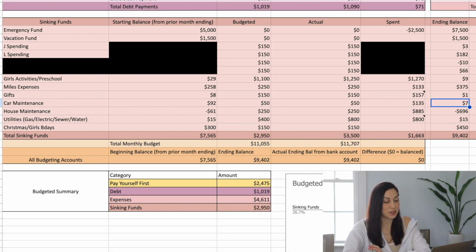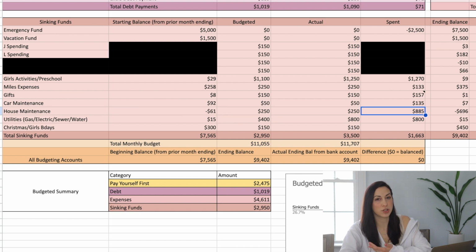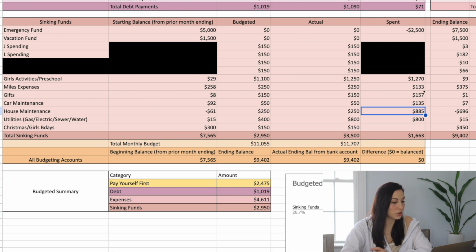Unlike our house maintenance fund, which it's not really a surprise, like we knew this was going to happen. You know, I was optimistic we wouldn't have to put too much money into our house, but there's certain things that you want to do that you put money in so you can get more out of it when you sell a home. And so yeah, we started out with negative $61 in here. We budgeted $250. We spent $885, which actually is more than $885 because we got a refund of, let me see, $230 on something in this amount. So we spent like over $1,000 on our house this month to prepare it for sale and stuff like that. And so we are negative in this fund by quite a bit, $696.